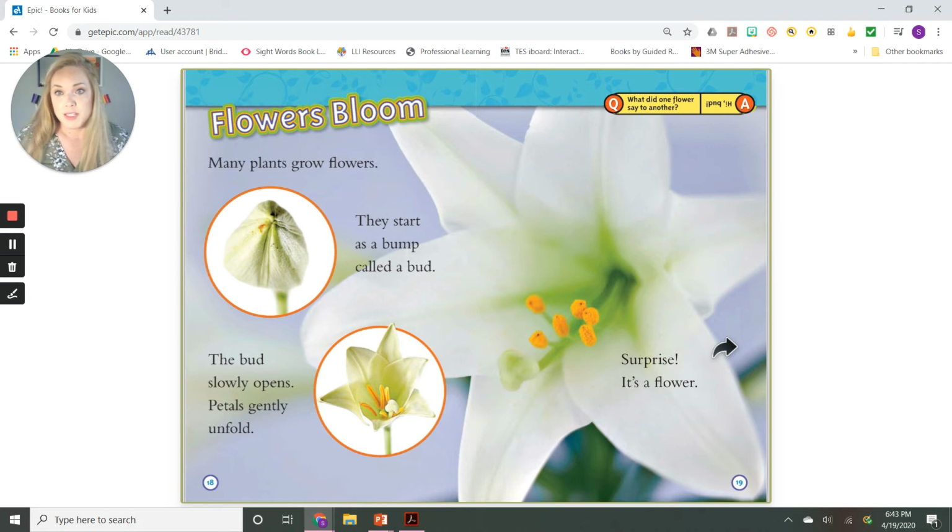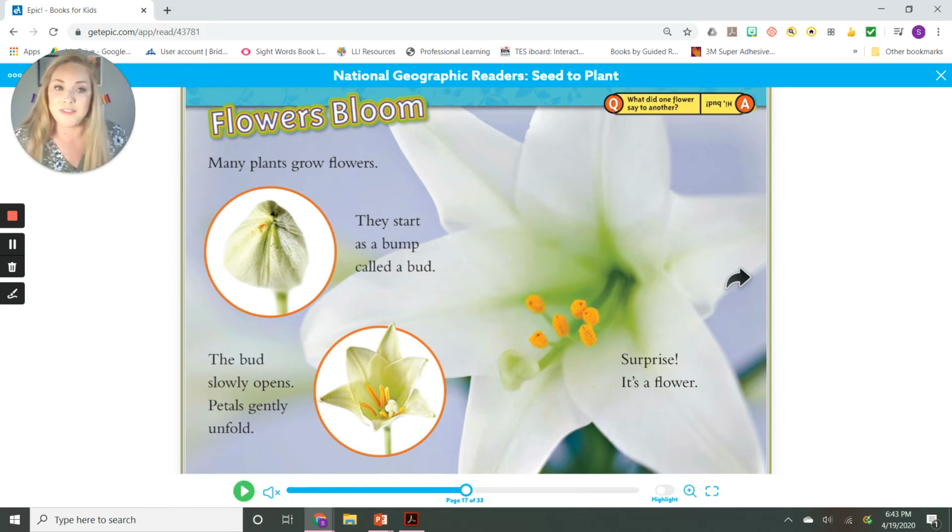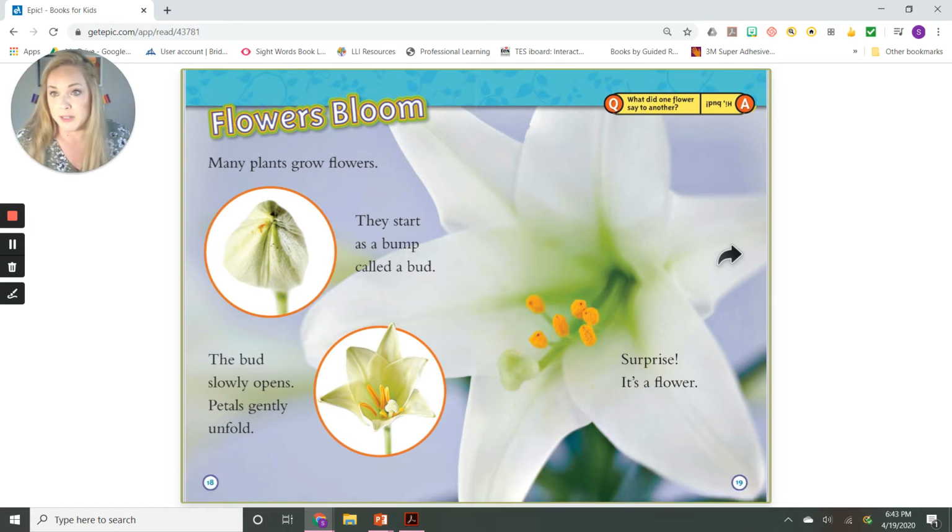All right, let's read about some flowers. Many plants grow flowers. They start as a little bump called a bud. We talked about buds when we were learning about apple trees, how they had the buds. The bud slowly opens and petals gently unfold. Surprise! It's a flower. I love to go outside every day and check out new flowers that are growing around my house. If you go outside and you see some flowers, will you send me a picture? I would love that.